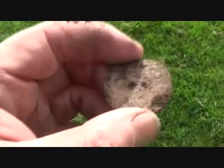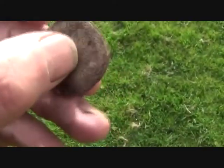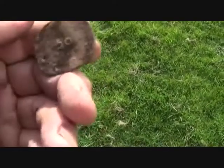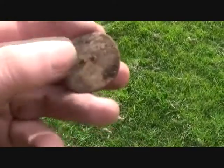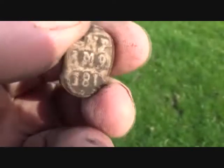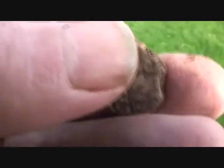Getting a lot of buttons. Here's a big lead one. I don't think it's a whirligig. I think it's a button. They used to cover them with cloth. 1819. Don't want to speak too soon, but I think I'm doing not bad at all.